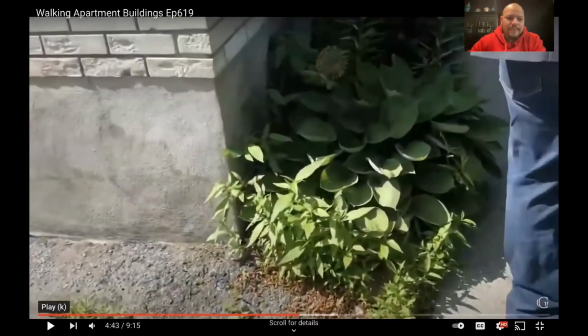So look, when you're doing a walkthrough of a property, you're trying to see as much as you can, but you're not going to solve all the world's problems on that day, okay? You just want to get a good understanding of the condition of that property, if there are any deficiencies, if there's anything you have to worry about.